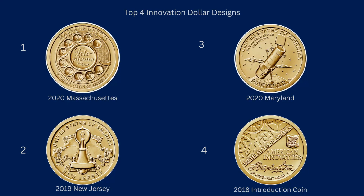And this is what I was saying we would get to in a minute. I believe in several videos, but for sure in the last video, I said that I would compile my idea of the top 4 designs that we've looked at so far. And so here we are. I think number 1 is the 2020 Massachusetts Innovation Dollar, designed by Emily Damstra. I wrote down the designers to see if there was a particular designer whose styles I always liked. And actually, no, we have 4 different ones.